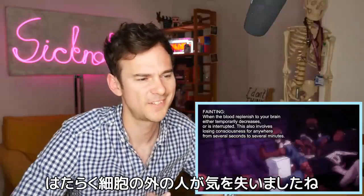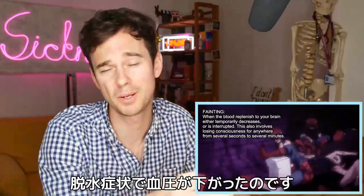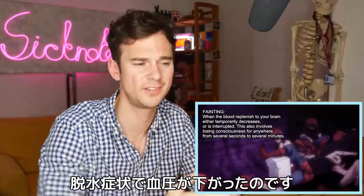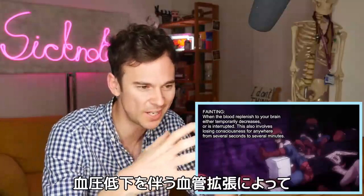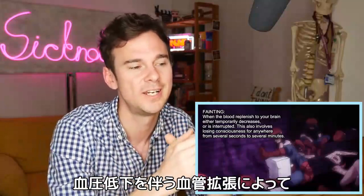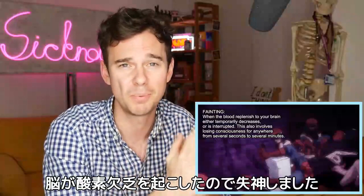So our body in Cells at Work has passed out or fainted. No doubt the blood pressure has dropped through dehydration, so loss of fluid through the sweating, and vasodilation, so widening the blood vessels, dropping the blood pressure. The brain has temporarily lost blood supply, causing the blackout.